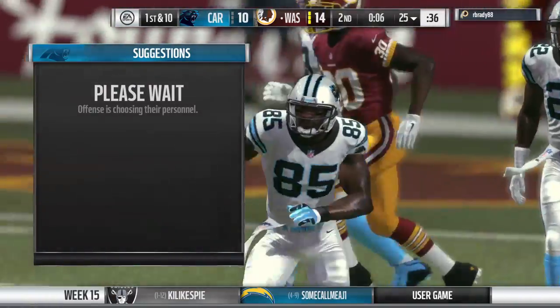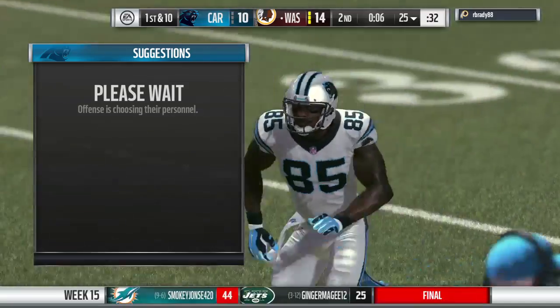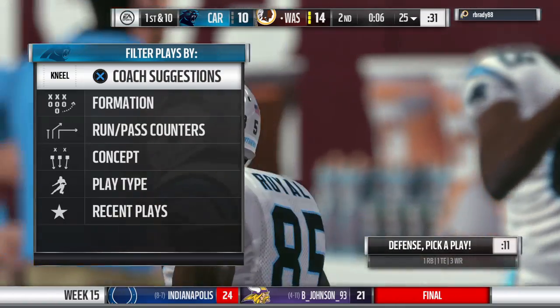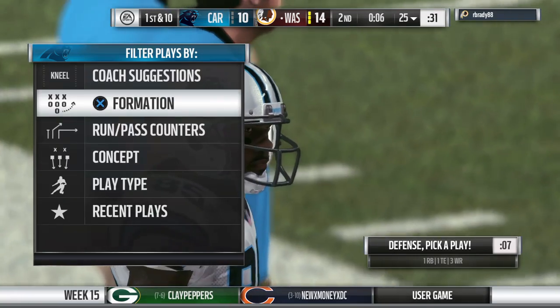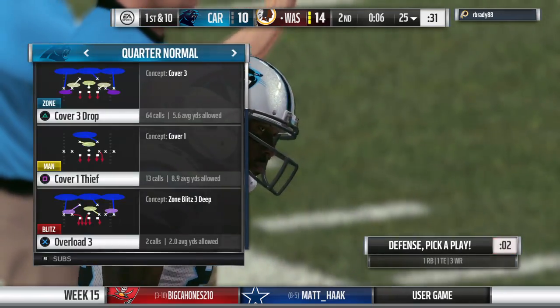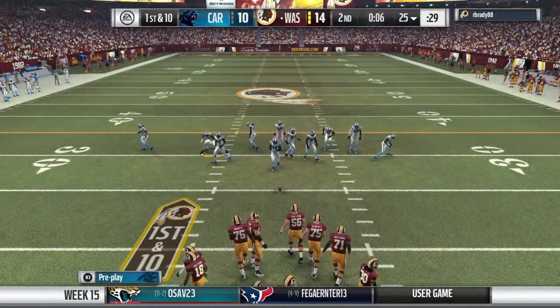A look at Washington as they come onto the field. And from this spot in the field with the clock where it's at, you think we're just going to see a knee and that's it? And I think in this situation, that's the proper play. But we do know there's some risk takers out there that may want to take one more shot before the clock runs out. And they're going to go soft on the corners.